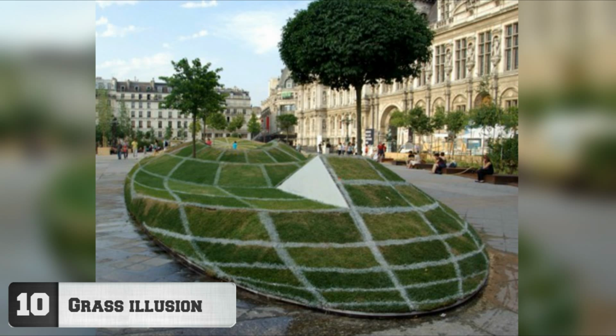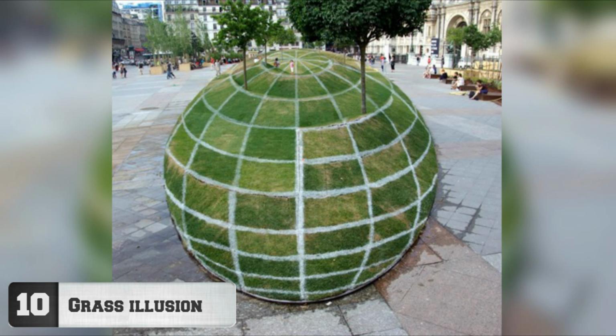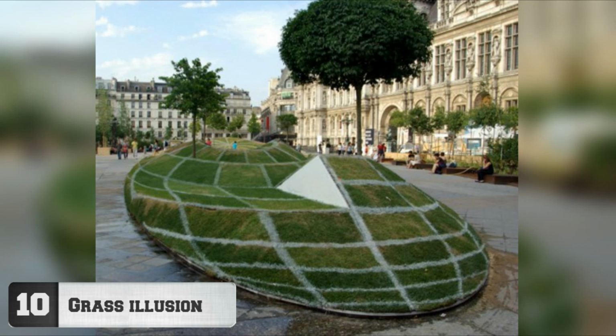The patch of grass isn't level at all. But to anyone standing in any other spot, it's not clear as to why weird grids appear in the middle of the city square. Then you stand at the end and your head spins while you're trying to make sense of it. Number 9. High snow.